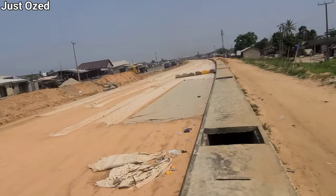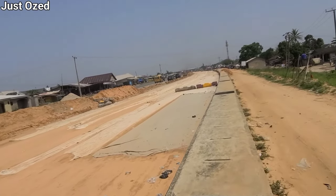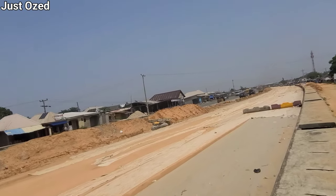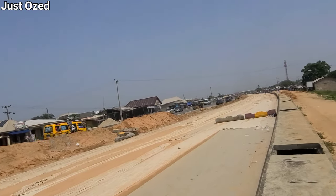This is a few meters away from Araromi. From here down to Okafor, this is what I saw throughout the journey. You'll be seeing it yourself as we progress down to Okafor.